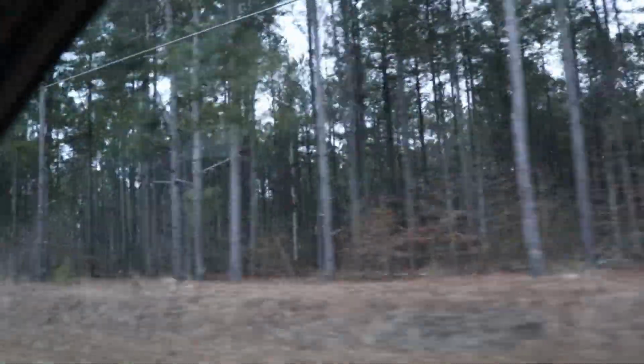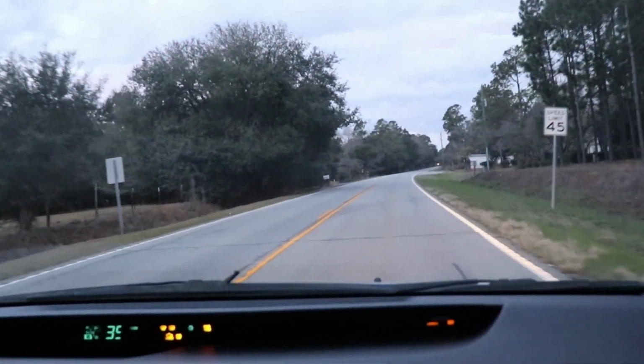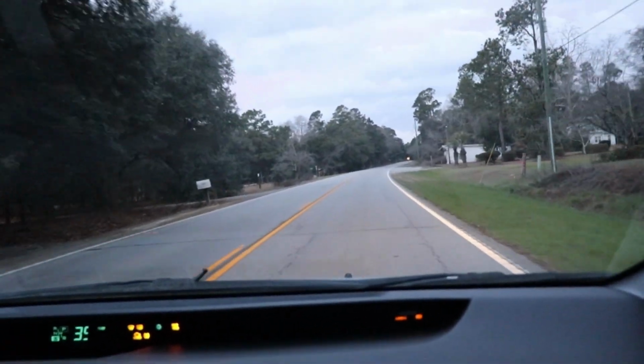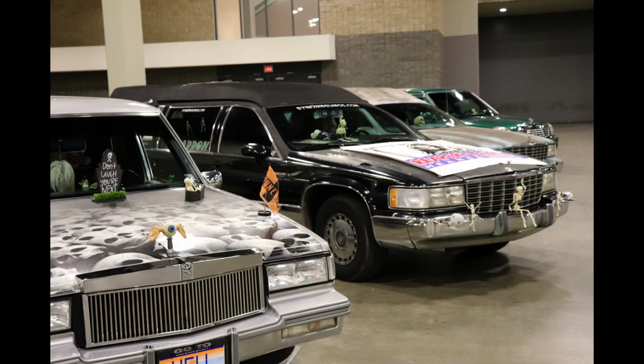So the next morning, immediately, we got back up in the car and went all the way up to Charlotte so that we could start the event. Here are a couple of pictures of the Sky Bridge and then some hearses.